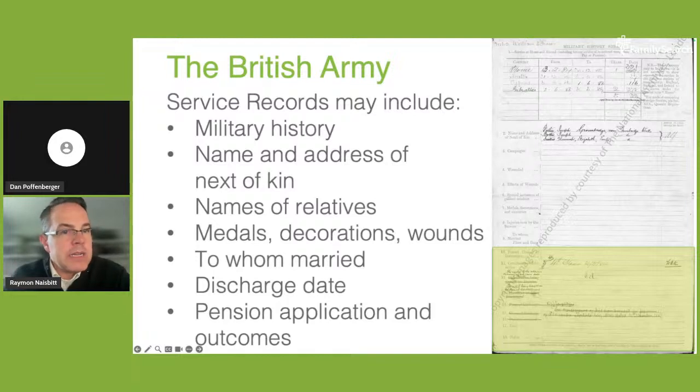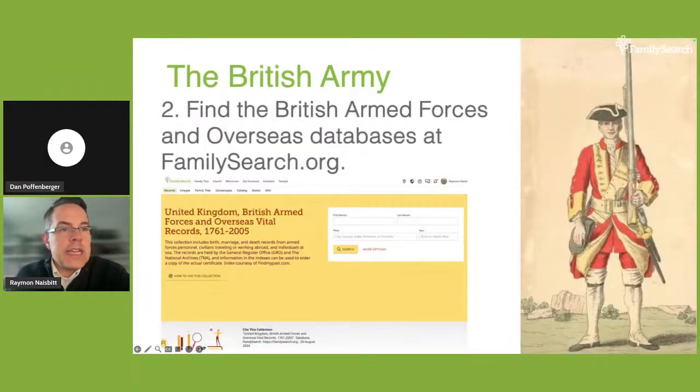So it's one of the first places that I would start because they're accessible, they're online, and they're indexed, and they give a lot of great information if you can find your ancestor. So the second database is the British Armed Forces and Overseas that are available at Family Search and at Find My Past. These are also indexed.